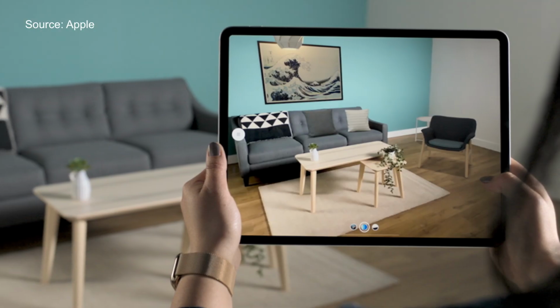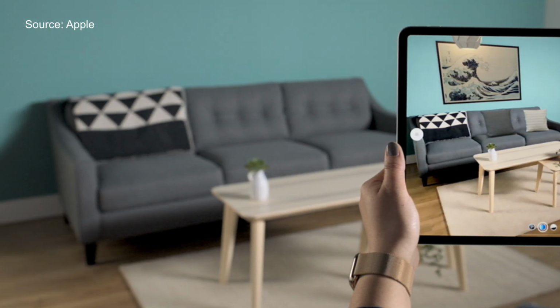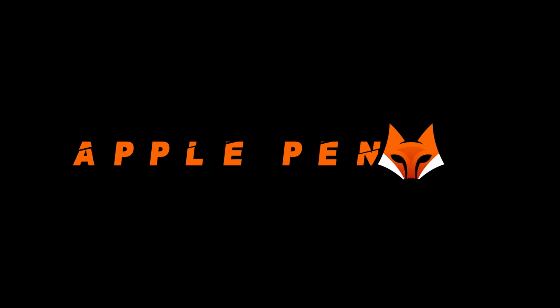The LiDAR scanner, the hardware is ahead of the software at the moment. When augmented reality becomes more of a thing down the line, I think the LiDAR scanner will be really useful. But right now, for me, I've barely used it, and I think it's more of a future feature rather than something to think about for now. I've used the Apple Pencil at times.